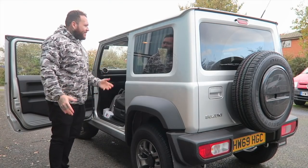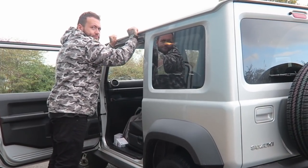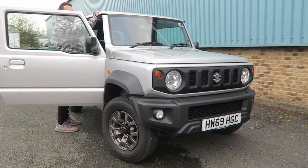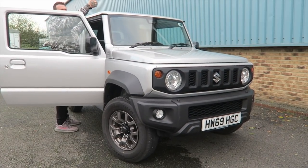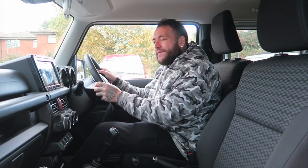To illustrate my point about the suspension, although on-road presence, it doesn't jiggle about too much. I was expecting a lot more from the reviews I'd actually seen from this car. There is a definite sense of the car floating.